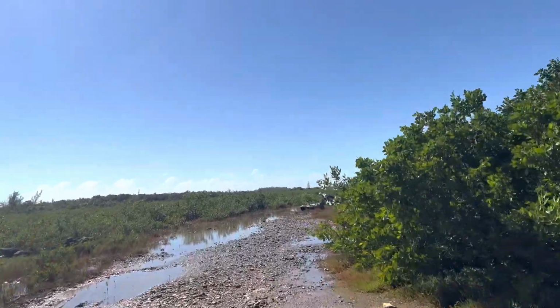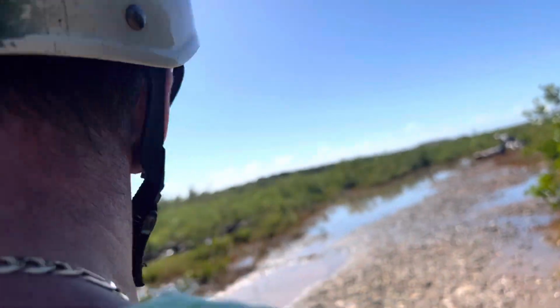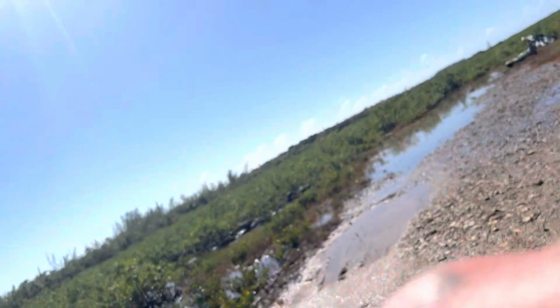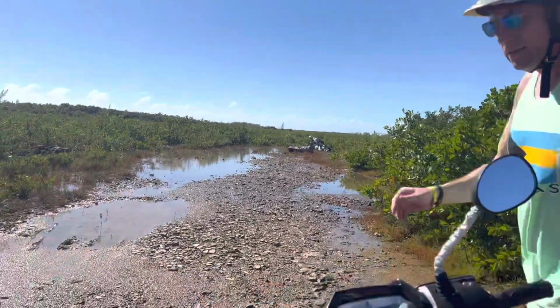But we're gonna stop here. It's a national park boundary. One second, let's go and have a look. Yep, there's signs and stuff we need to check out. Thank you very much. Here we go, Koi Point.